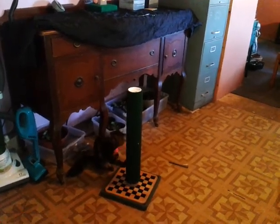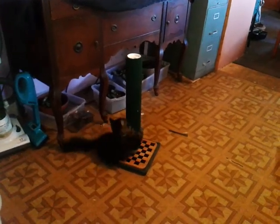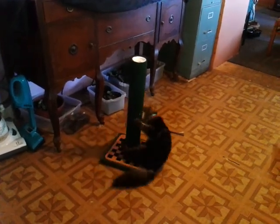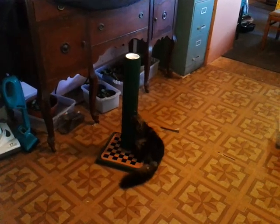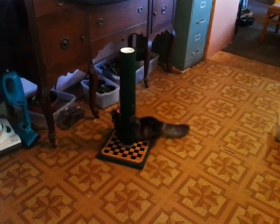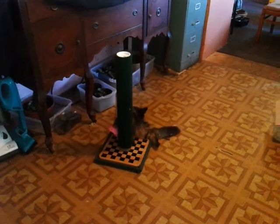We got the rug at the dollar store, and we got this old chess set from a yard sale. So the cat is having a ball, and Clay made this for me, and she's got a nice place to do her scratching and playing. So total cost to us, $2.